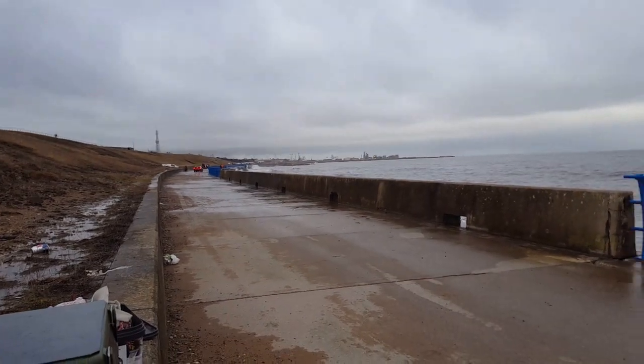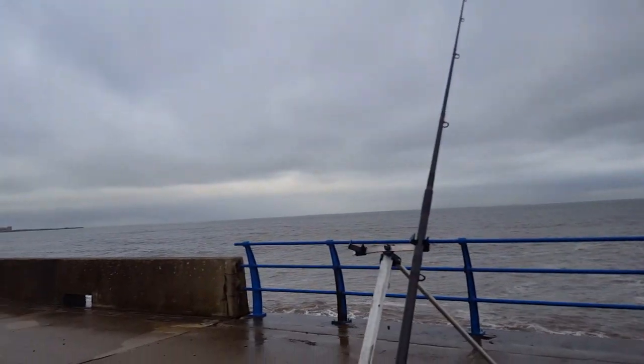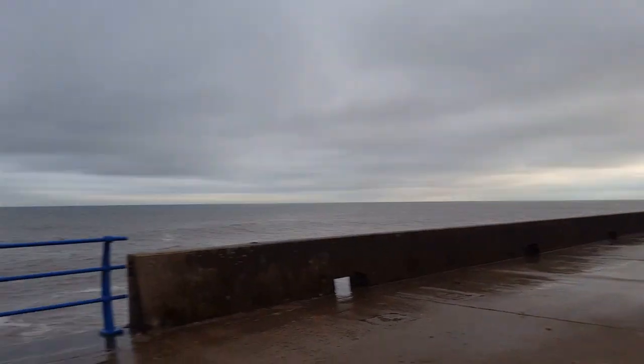The lad just fishing there has just gone. Don't know why. It's an hour before high tide and it was decent swell, so hopefully that's not a bad sign, but I'll keep plugging away with decent baits and hopefully we might pull a fish out.